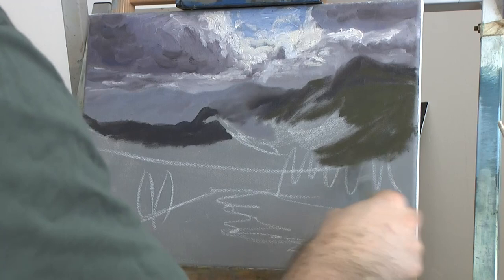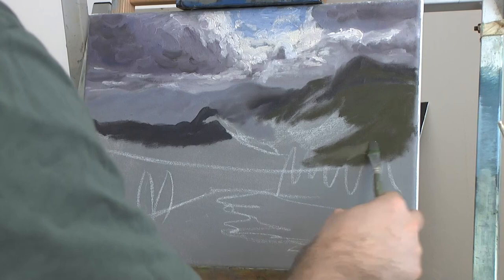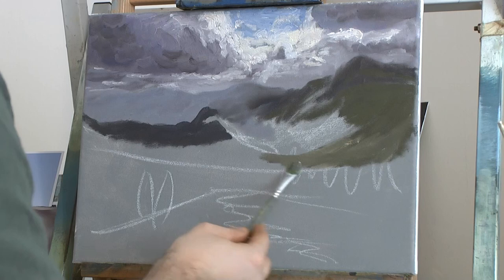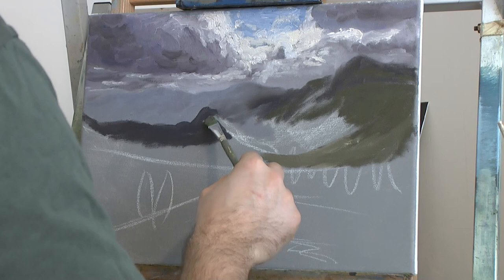These trees are going to be really dark, so for the purpose of the fact that those trees are going to be there, I'm going to lighten it a little bit. Using a bit of Naples yellow now. A bit of Naples yellow and white. Getting quite a nice colour. Yeah, the Naples yellow and white and a bit of red. We're getting quite a nice faded green, which is what I wanted originally.